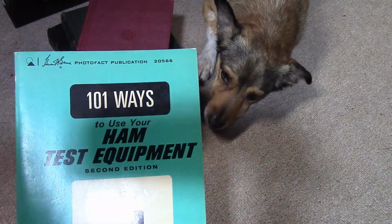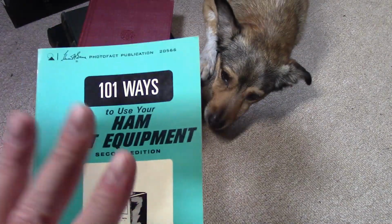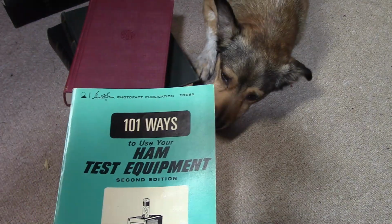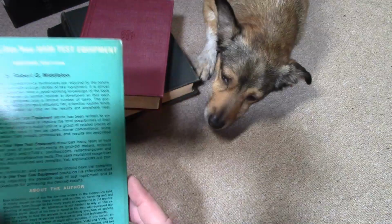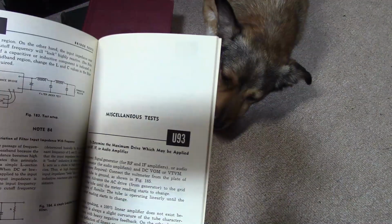Other Sam's. 101 ways to use your ham test equipment. Now this can be really, really useful. So you have plenty of books on theory, books on servicing, but books that actually tell you practical ways to use the equipment you have to accomplish things. That's what you really want to know.